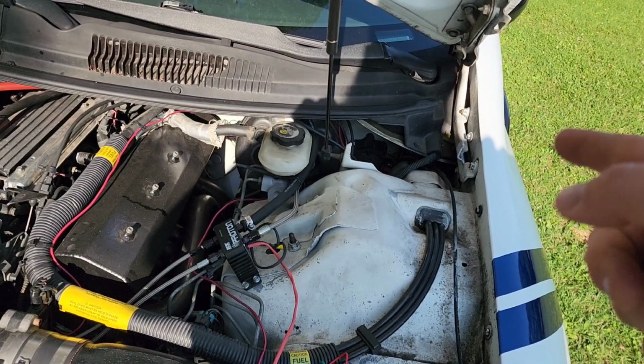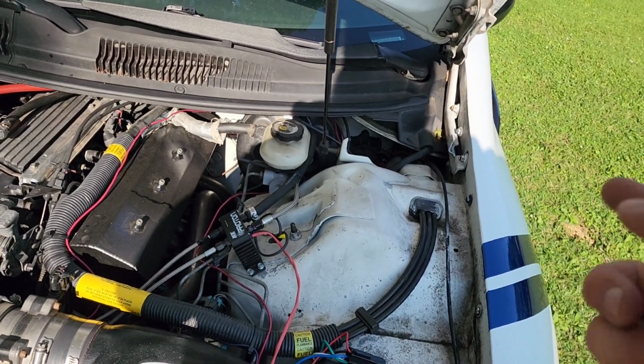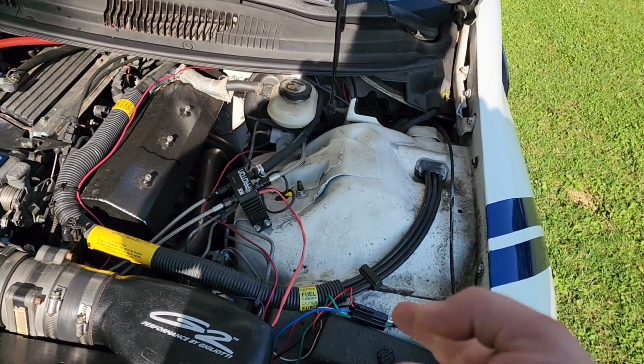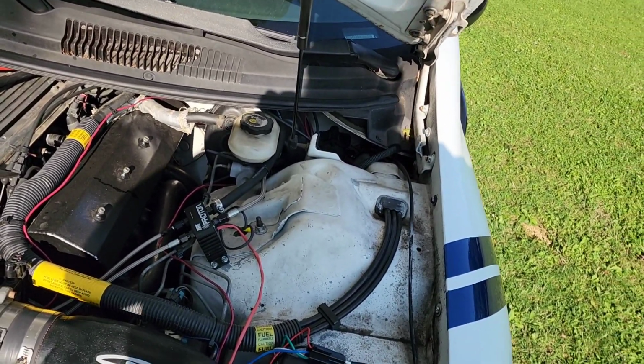Luckily, there's already a power wire for an electric water pump that he never installed, and I'm hoping he has it hooked up to power so I can just tap into there, ground the solenoid, and then just have it on a switch and not have to worry about it at all. So let's get started.